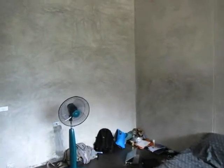So here's the bedroom, again fairly simple, fairly plain. We definitely need to get a bit more furniture in here because everything's just pretty much sitting on the floor at the minute. Definitely need to get a bit of air conditioning in here as well, as it's pretty hot and sticky here often at night.